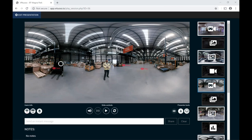And then once it's live, you start the session and you guide the users through the experience. Essentially, it's just like I'm doing now, clicking through a presentation. You're guiding the users through the virtual reality experience that you've created with the slides.